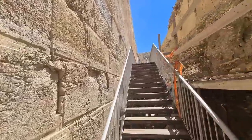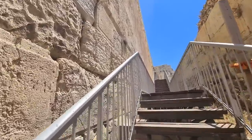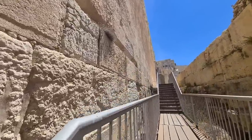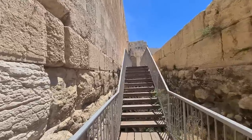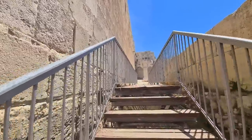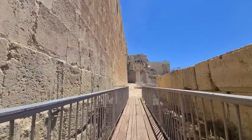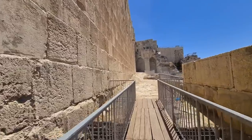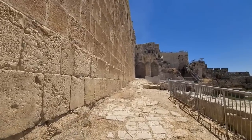According to their tradition, Muhammad came here and ascended into heaven. From that, he got the five prayers a day from God himself. Why is the Jewish temple important? First of all, because God told us to build it there. Secondly, it was the foundation stone of the world. According to Jewish tradition, that's where God started to create the world. And Abraham almost sacrificed his son Isaac on top of it.